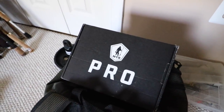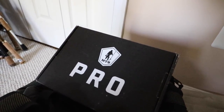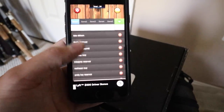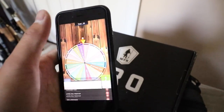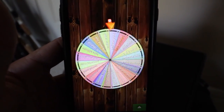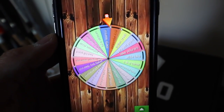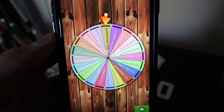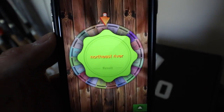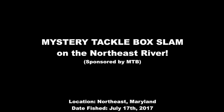To make this challenge even a little more tough, I'm gonna be choosing a lake, pond, river, or creek that will be chosen at random. So right here, we have a list of 20 locations, and we're gonna spin the roulette wheel to see where I end up. Where are we gonna fish at today? It looks like it's gonna be the Northeast River. That's gonna be a tough one.